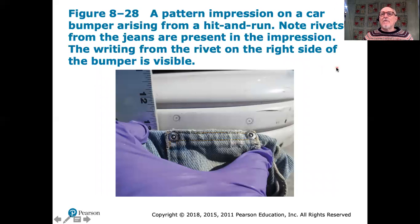Other patterns can arise from things you might never dream of. For example, here's a hit and run accident that struck somebody who was wearing jeans with the studs, these here. You know how the studs have writing on them. Well, they hit this person with sufficient force that these studs in their clothing left marks on the fender.